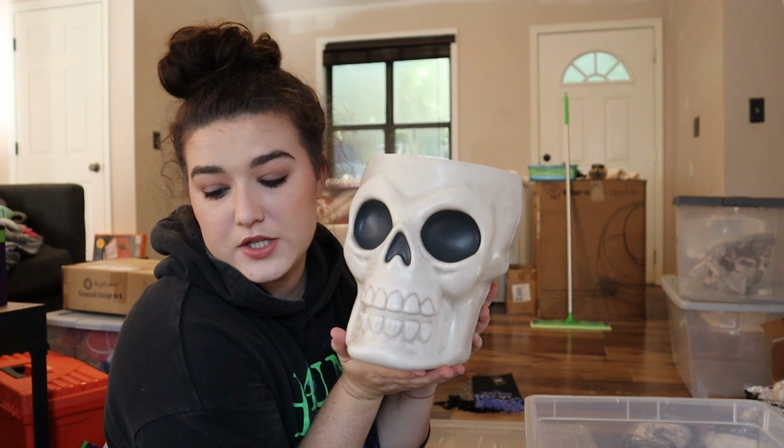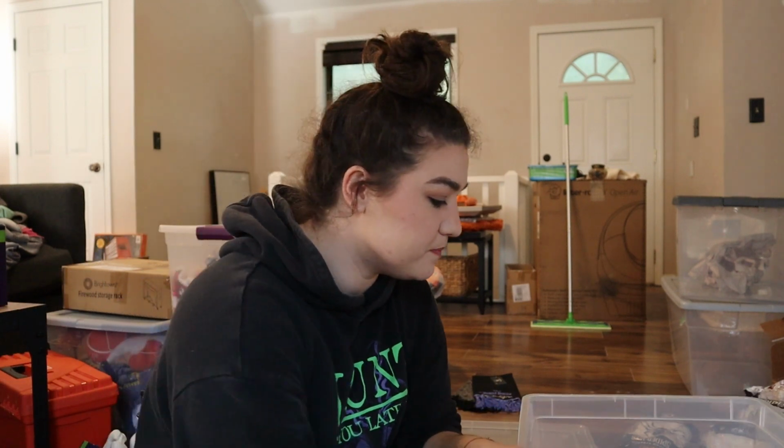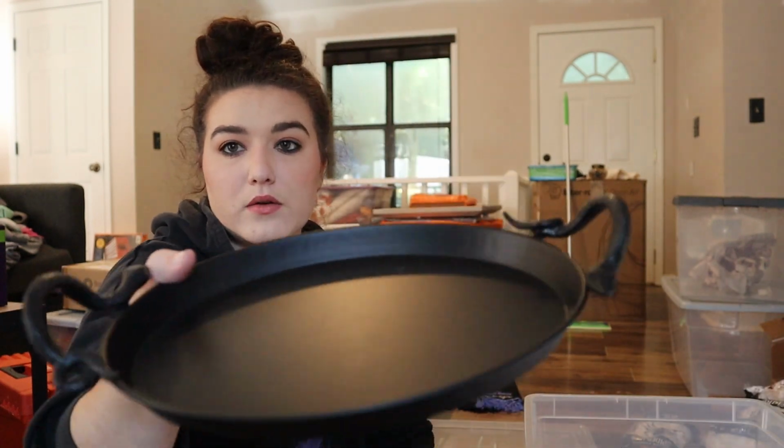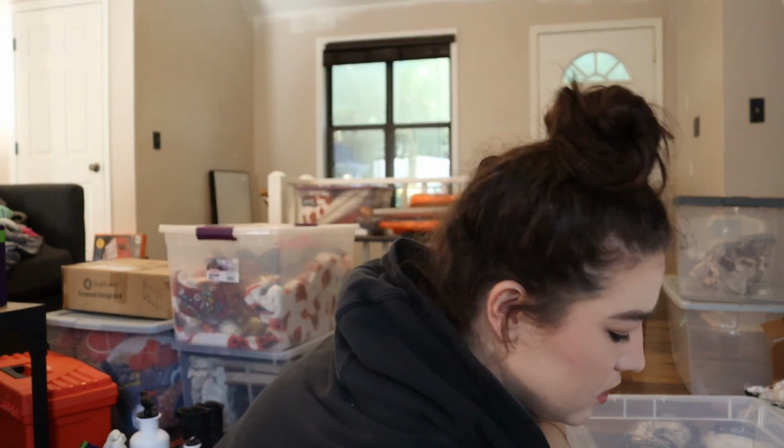Big ol' skull candy bowl. I used it for chips last year because we don't have trick-or-treaters at the townhouse that we had, but I'm really hoping we'll get trick-or-treaters this year at our new house. This is a cute little metal tray. This is from the Target dollar section, but I like it because the handles are snakes. So I might use this on the Harry Potter bar this year because obviously Slytherin. I just feel like that's cute.